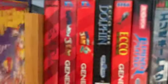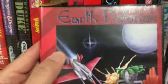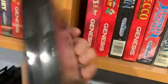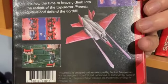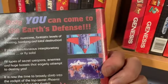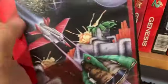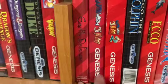So, Earth Defend. See, it's called Earth Defend, but the box cover says Earth Defense. This is also an unlicensed game for the Genesis, and it's very, very mediocre. This is like a game that someone in their sophomore year high school graphics class created and then got a C. I bought it just to have it, but I don't see myself playing that ever again.